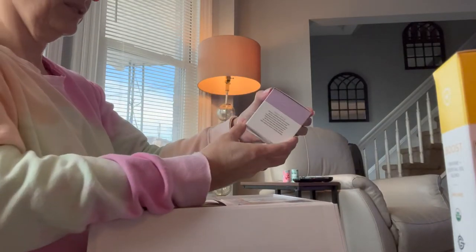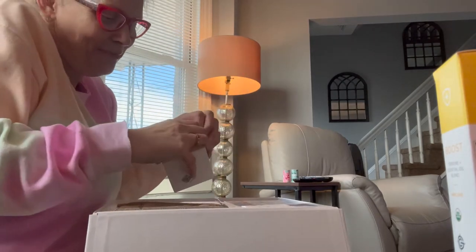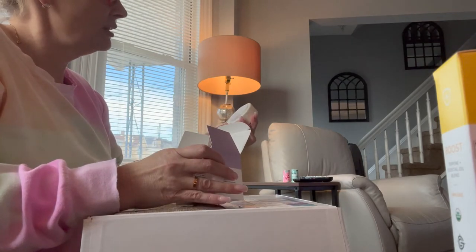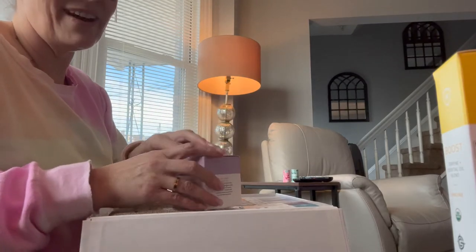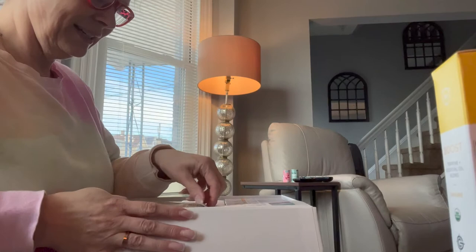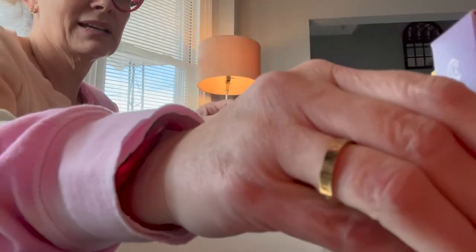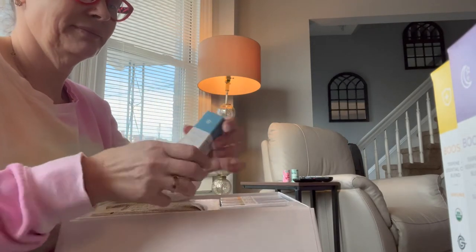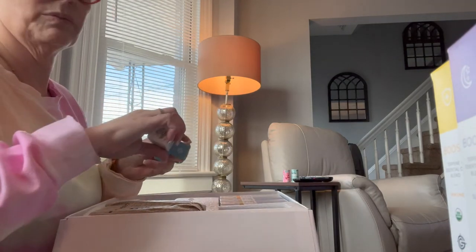What's this? Soaks, essential bath bombs. Oh, I love these. And these are to help you rest. I love bath bombs. I love taking a bath. 2 come in here. Lavender and chamomile essential oils with Epsom salt and hemp flower extract. Ooh, we got a lot of hemp going on up in here. Oh, wait a minute. Same thing. This one's to help you sleep. This one helps with pain. You know what? Let me take some of that. Sometimes this lupus kicks in and bah.